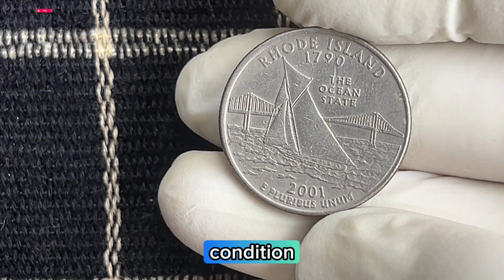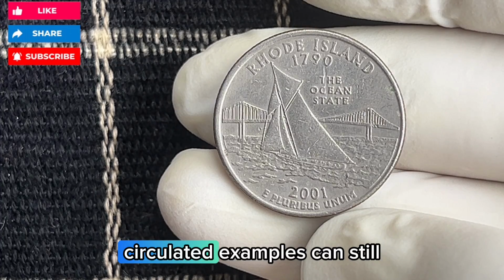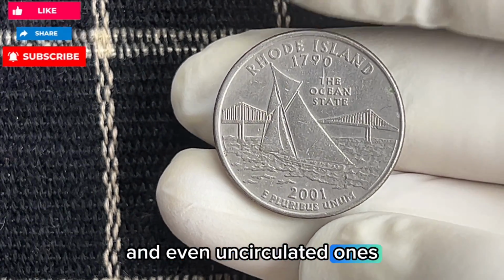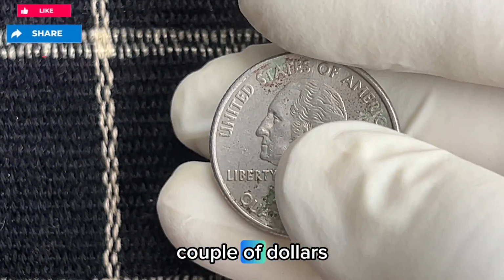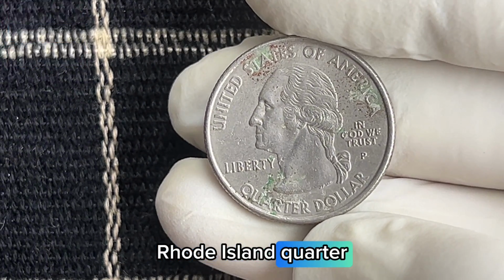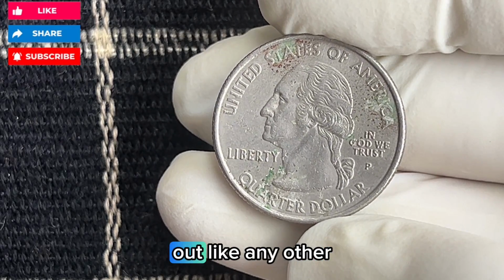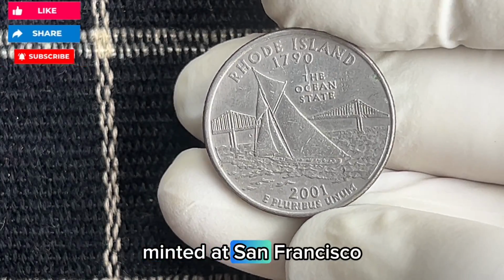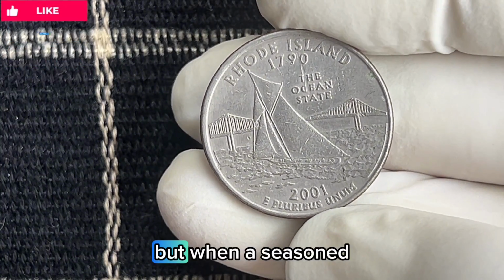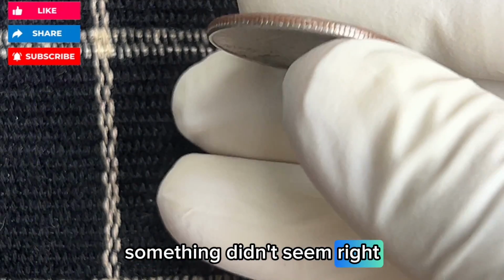In standard condition, most of these coins aren't rare or expensive. Circulated examples can still be spent at face value, and even uncirculated ones in good condition might only fetch a couple of dollars. But for one particular version of the Rhode Island quarter, the story is very different. This unusual coin started out like any other proof, minted at San Francisco with careful attention and intended for collectors. But when a seasoned coin collector looked closely at the coin, something didn't seem right.